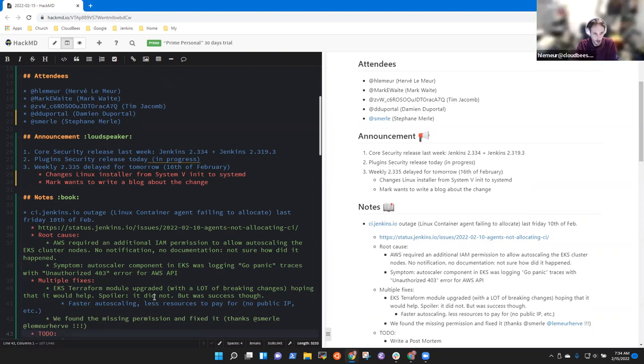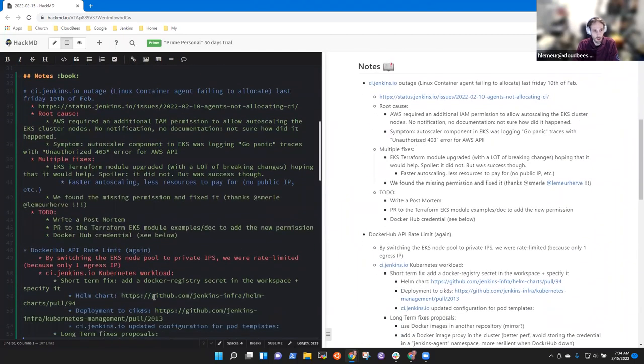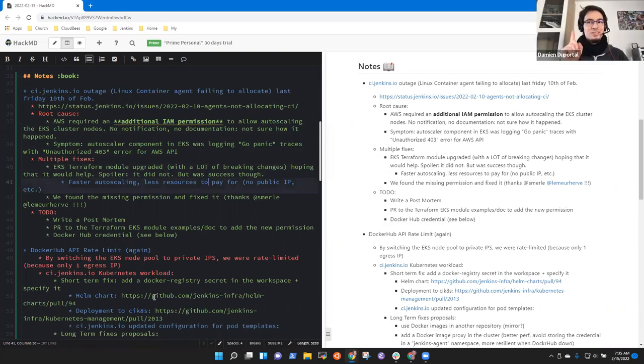So we had an update on ci.jenkins.io. There weren't any new agents allocated, so we found the root cause. It was missing IAM permission to allow auto-scaling. We saw the Go panic in the autoscaler, it was crash loop backing off. So we tried to upgrade the Terraform module, and the minor version wasn't minor at all. It was a major change.